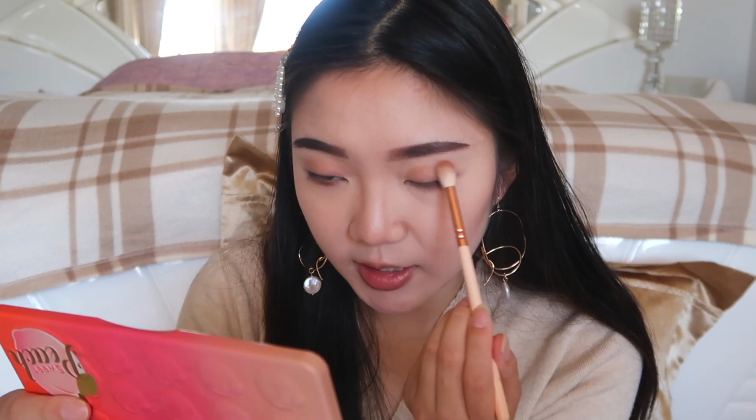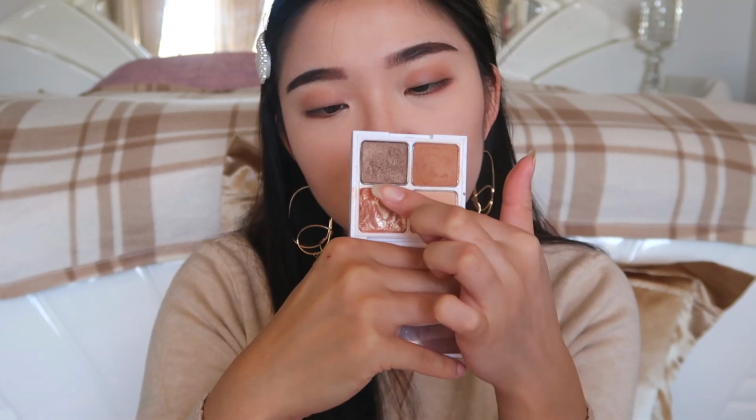And since I am trying to keep this as everyday as I would, I'm just going to go in with this Holika Milky Shadow Palette. And this is my favorite everyday. Sometimes I wear this by itself, but I love this glitter here because it's got a really nice gold pigment. I feel like I've used this in so many of my videos. I'm so sorry if you've seen this a lot of times, but I go in with my finger because I feel like these pigments work a lot better with fingers. And I literally just pop this all over my lids.